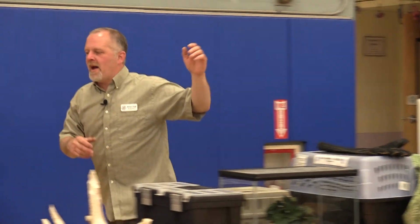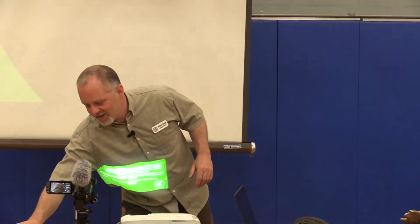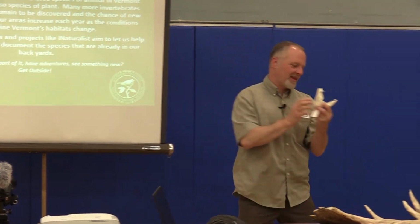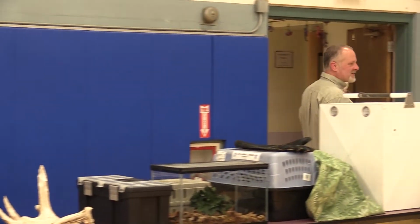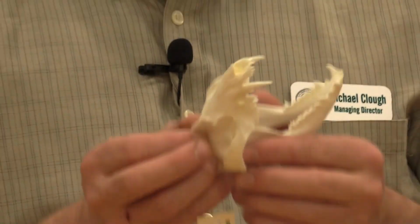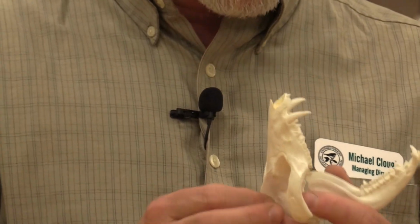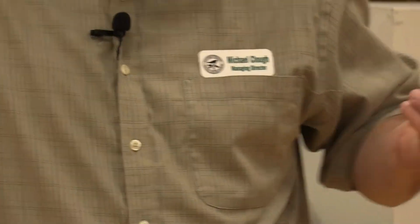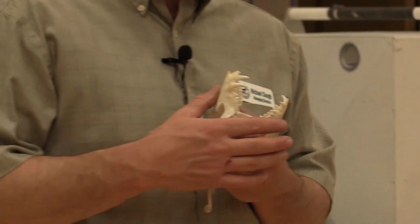So an opossum's mouth, you all thought he was cute. His mouth looks like this. Every tooth in an opossum's head is sharp. So they can bite back. Something like a coyote or a domestic dog or a bobcat would probably be a better matchup against an opossum than a fox, but it doesn't mean it couldn't be. It could be, yeah.